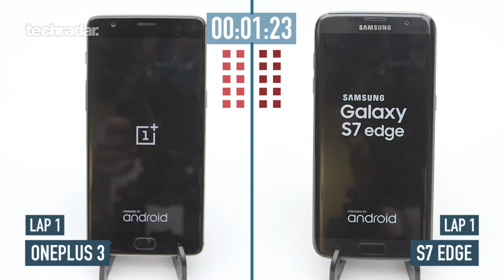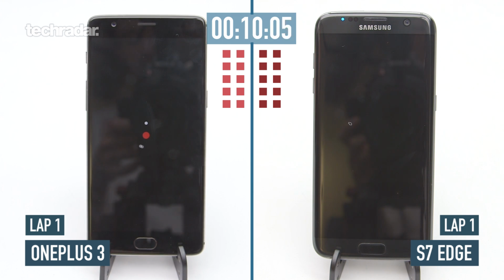So here we have the OnePlus 3 on the left hand side and the Samsung Galaxy S7 Edge on the right. Now for our speed test, we run it from boot up right at the start. We're going to see how long these phones take to boot up, and then from there we're going to run through 10 different apps twice to see how fast they are. We're also going to do this without the boot up, so hang around and check that out later.